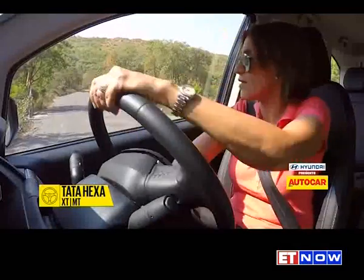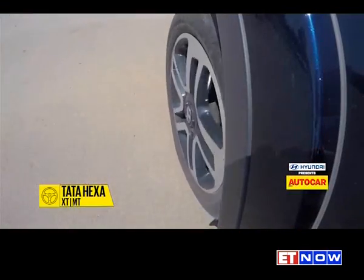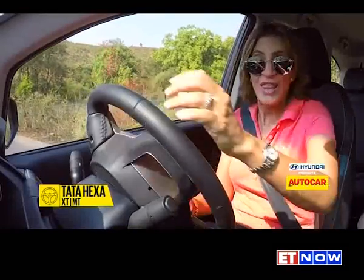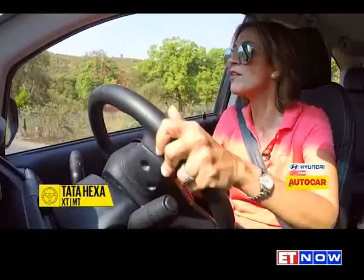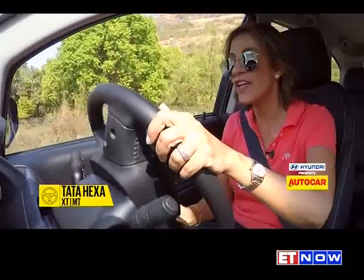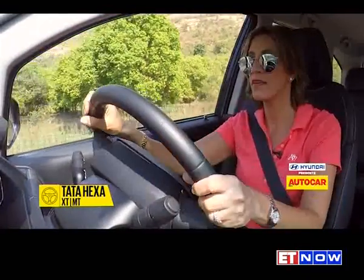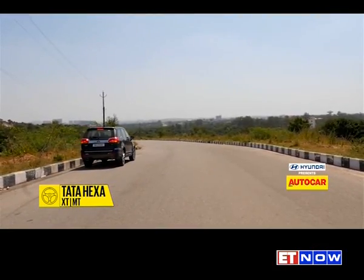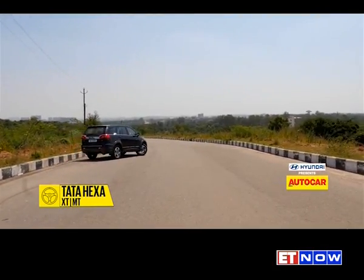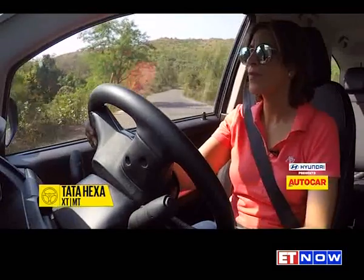Well, as soon as you start off in the Hexa, you realize this is not an easy car to park or U-turn in. The steering is heavy. The Hexa feels large and unwieldy, and should you need to make a 3-point turn, consider your upper arm workout for the day done.